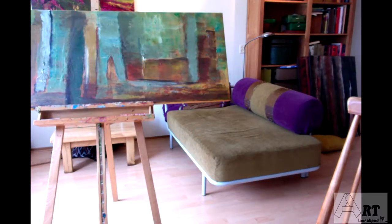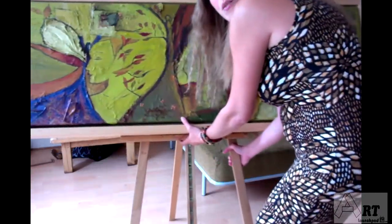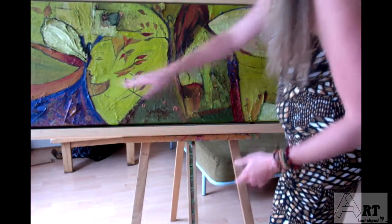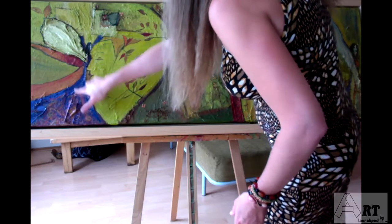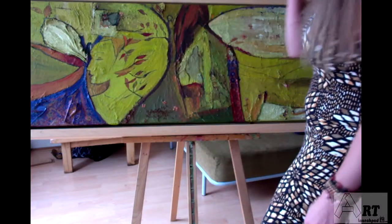I will move this a little more back so that you can see the whole story. I have here another painting. This one is a story called Angels. She is an angel with a dress of real fabrics. And here her wings are also from fabrics. And I think my paintings are reflecting me, how I live is reflected in my painting. I have this work behind me, and it's a very old one.